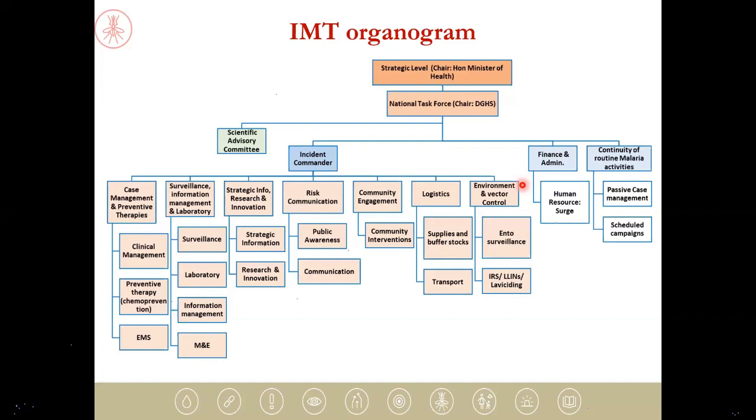So under malaria case management, we have sub pillars. We have clinical management, we have preventive therapy or chemoprevention, then we have the emergency medical services. All these are sub pillars under the case management and preventive therapies. And they are all very key. Here, you will manage malaria morbidity and prevent the occurrence of severe malaria and death. But also when someone gets severely ill, you manage severe malaria and prevent death.